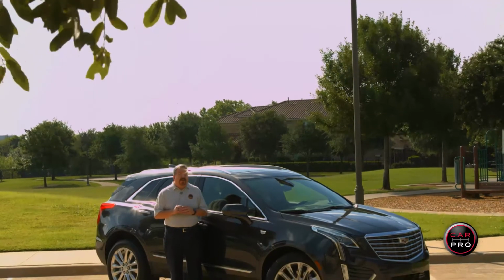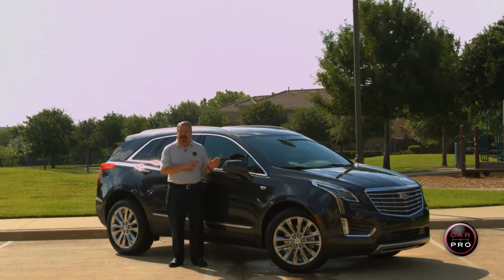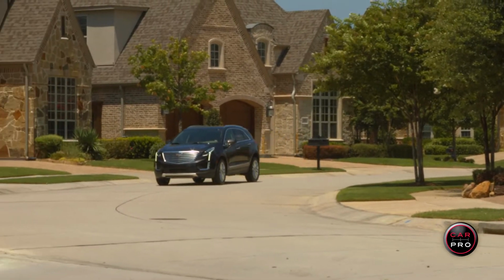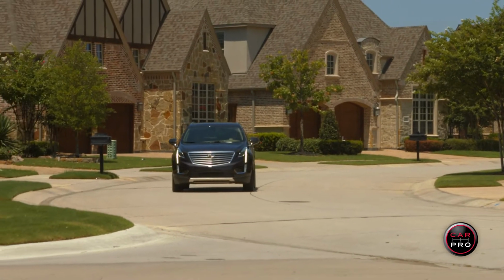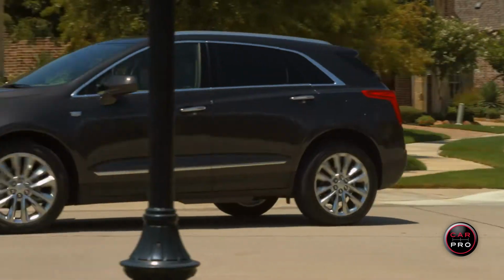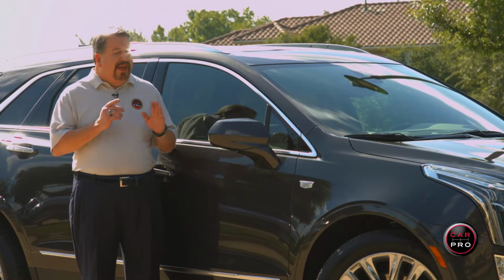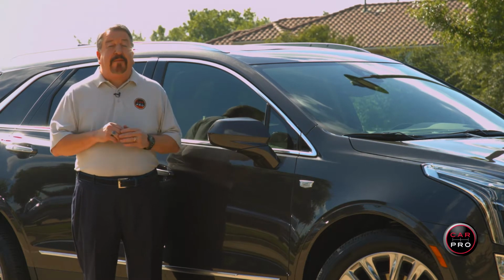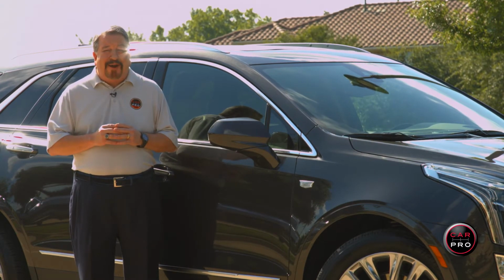Today I'm behind the wheel of the all-new 2017 Cadillac XT5. Make no mistake, this is a completely different SUV than the one it replaced, the Cadillac SRX, which, by the way, is Cadillac's best seller. It's good looking, it's got a great interior, and it's full of technology. I'll take you bumper to bumper next on this week's Car Pro Test Drive.